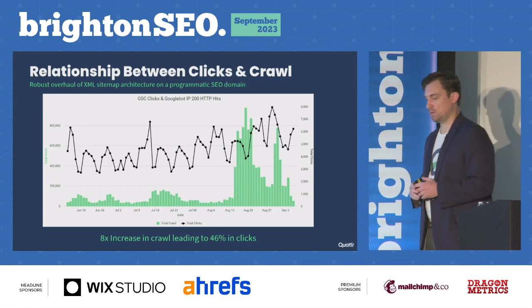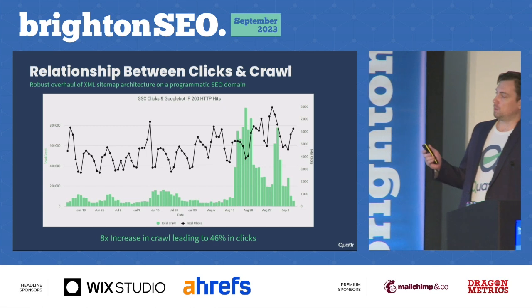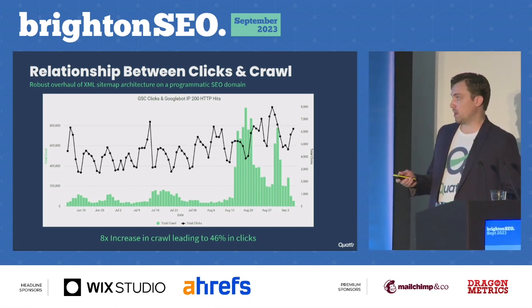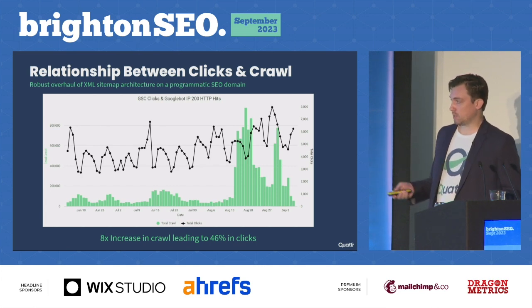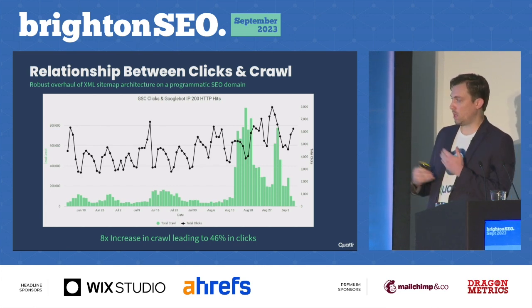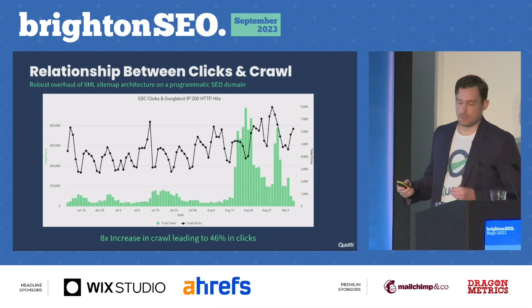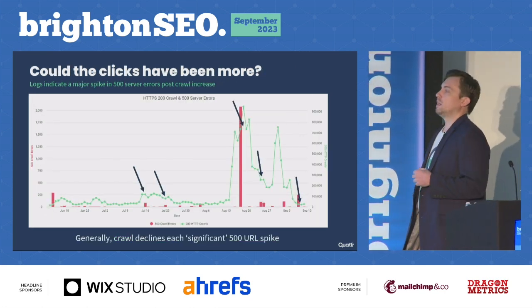So again, back to this slide here. This was very exciting, about a 46% uplift, 8x with the crawl. So already we've modeled out with the forecasting, but the real question is, could it have been higher, right? So this is why we have all of this other data as well.